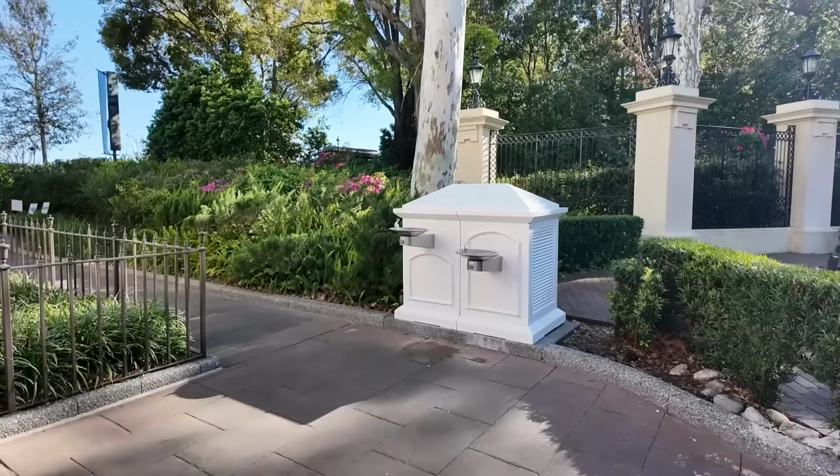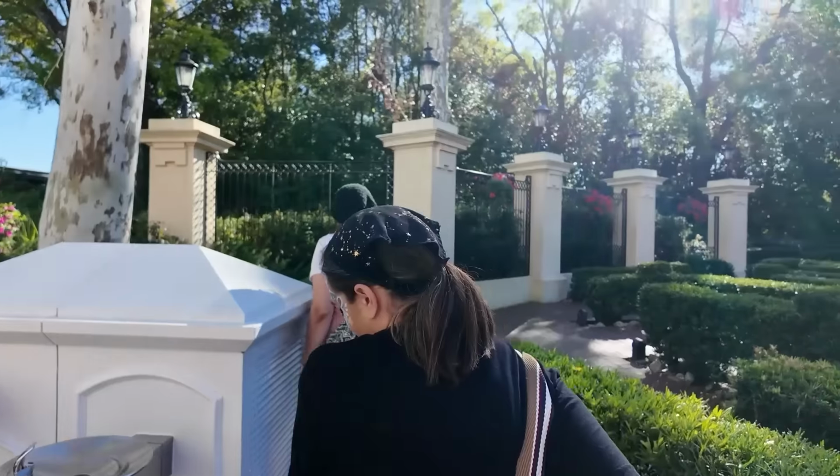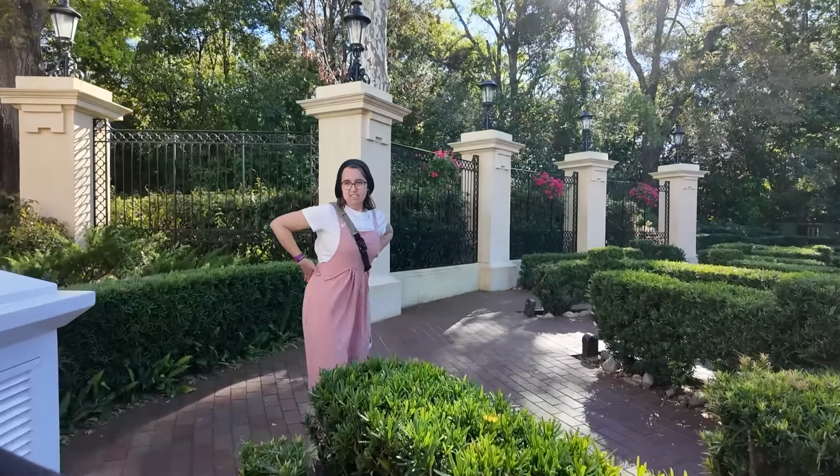Perfect. We're waiting for the musician to come out at Rose and Crown, so while we do that, we've decided it's time for us to figure out which of us is the most talented ballet dancer.